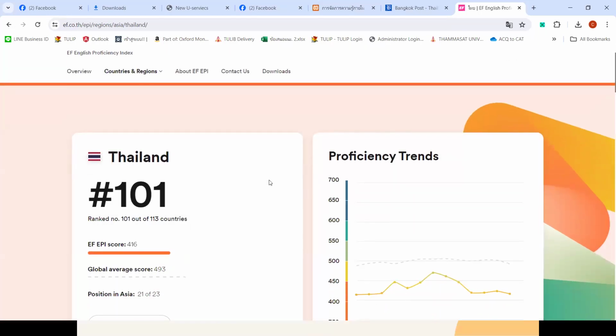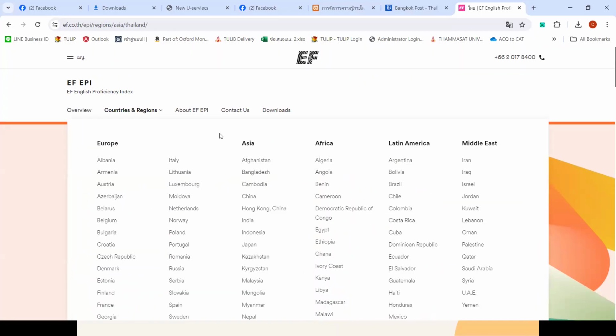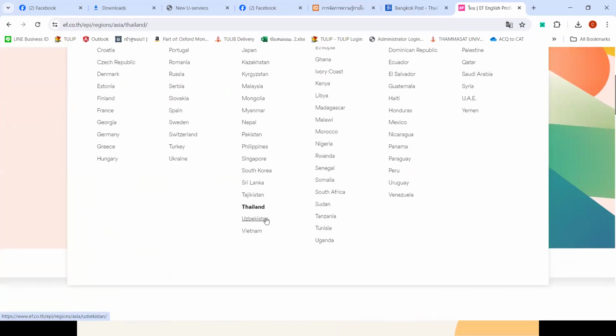And every year, it's not very good. Out of 113 countries mentioned, Thailand is 101. Position in Asia, number 21 out of 23. That's not good. So in Asia, here's the list of English ability: Cambodia, China, Hong Kong, Indonesia, India, all the way at the bottom. We're better than Uzbekistan, and we're better than Vietnam, according to this proficiency index. But other than that, we're not as good as Tajikistan and other countries.